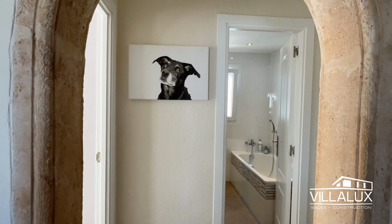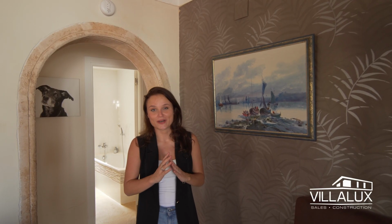So once you pass this Tosca stone arch, you enter the hallway where you can find the 3 double bedrooms and 2 bathrooms. So both bathrooms are really beautifully done. They're recently reformed and in a really good condition, all very modern. And one of the bathrooms is en suite as well. So all the bedrooms have double glazing, they have air conditioning and central heating. And there's a laundry room as well, which is of course really convenient.